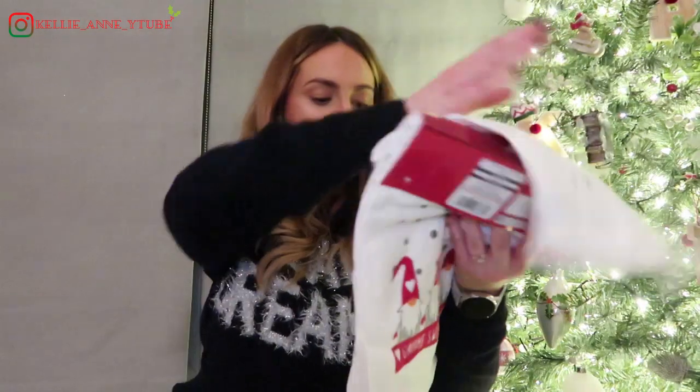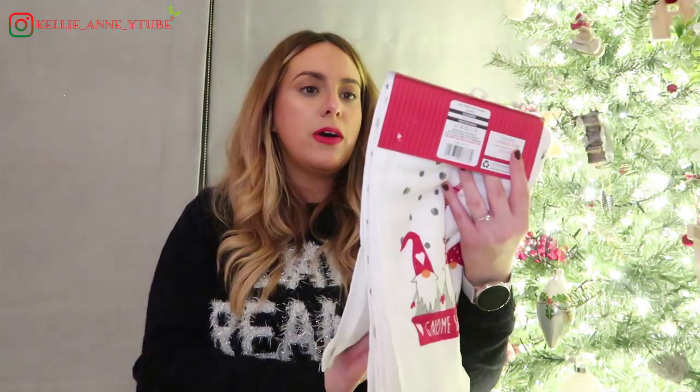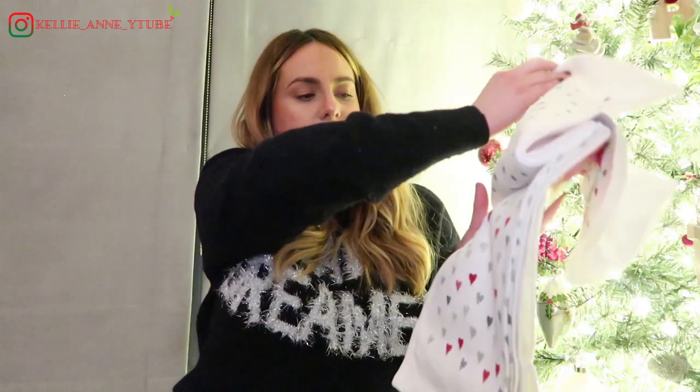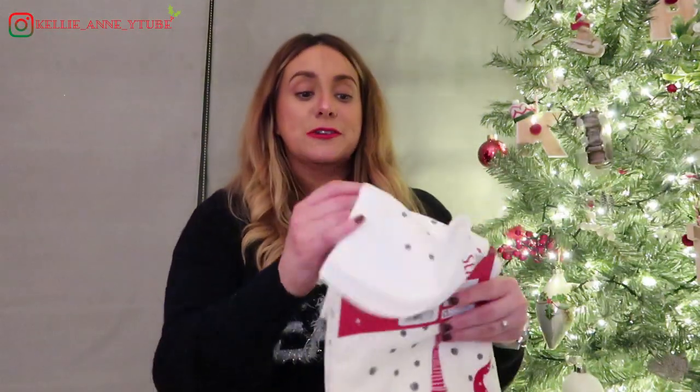But I saw these on the Cherries app, and they are a 3-pack of tea towels. So they've just got little gnomes on them, and it just says Merry Christmas, Season's Greetings. Are they all the same? No, they're different. One has got the gnomes there, one's just a plain festive print, and one has got gnomes at the back as well. So for a 3-pack of these, it was £4, which is actually pretty good going for tea towels.